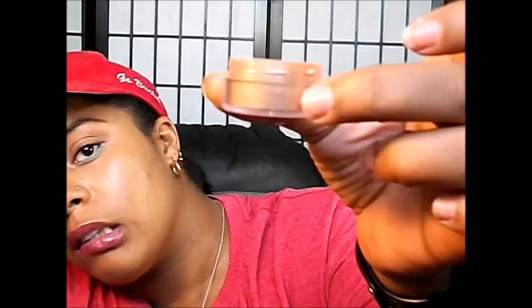Now this one here is a loose powder. This is from Ada Cosmetics. It's called Golden Bronzer. It's actually a bronzer, but I'm going to use it as a highlight. It looks like this. And I mean, that's a lot of product in there. There's a ton of product in there. So this is what that looks like. This is the last one here. Also very, very natural.